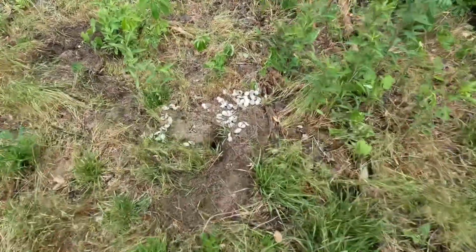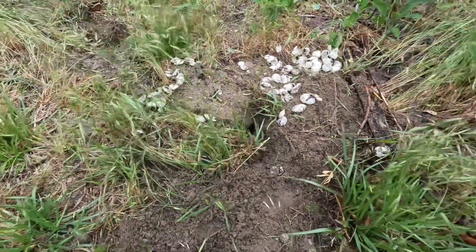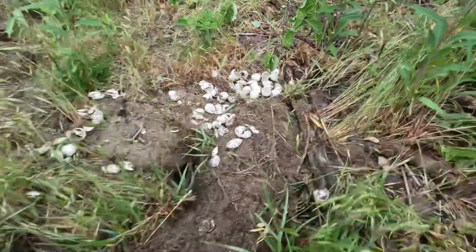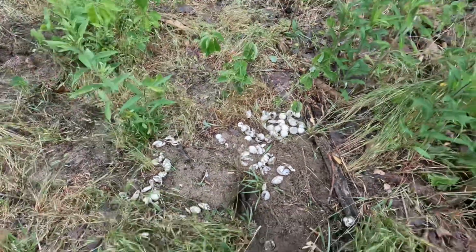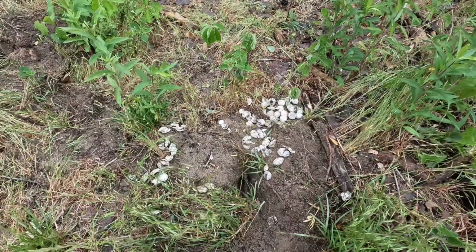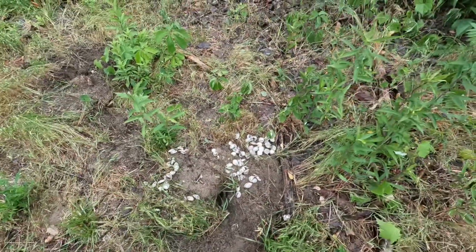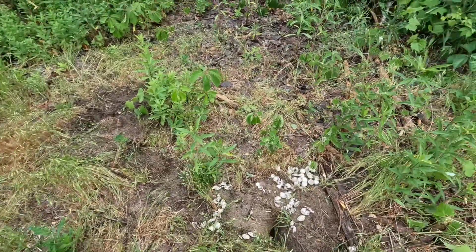All right, so we already got a little sign of turtle activity. Don't know what kind of turtle has eggs this big around here, but pretty decent sized eggs. Here's my hand compared to them. Either they already hatched, which I think would be early, or maybe an animal dug them up, but hopefully they hatched. It looks like they hatched. So that's cool. Maybe we'll see the mother of these turtles or the babies. All right, keep you guys posted.